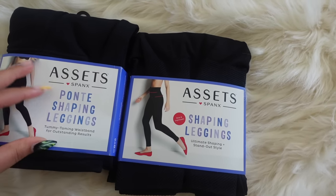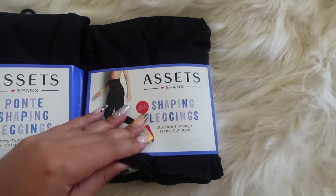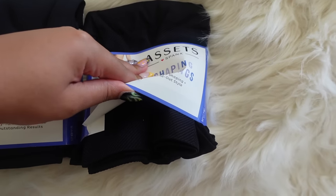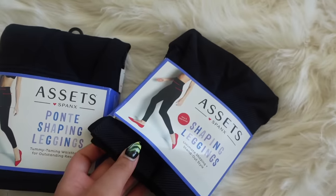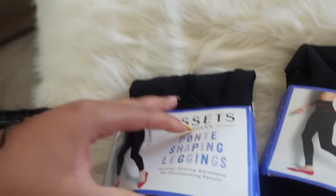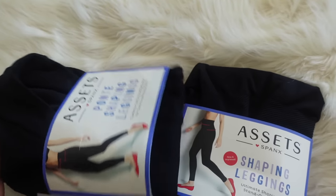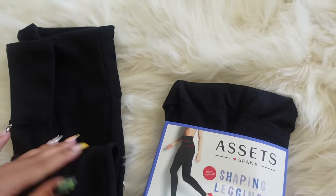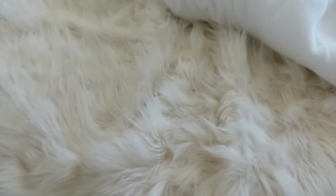They have that, but these, I just ordered 2 different pairs, and I think these are supposed to be the actual dupes for the Wolford, because I can definitely tell, this one, you could tell it's gonna snatch you more by the material right here. And this one, it says shaping, but this has a thick band too, and this one says ultimate shaping. So this is really going to snatch you.